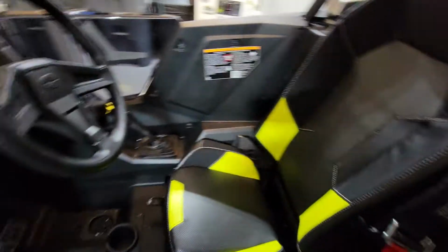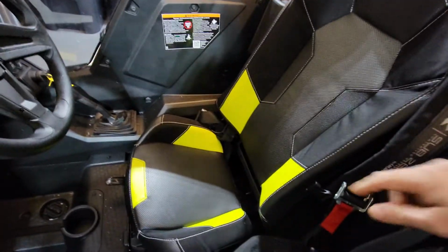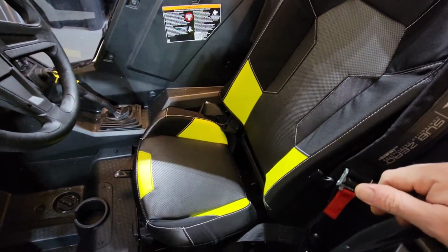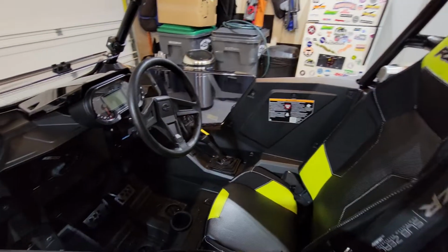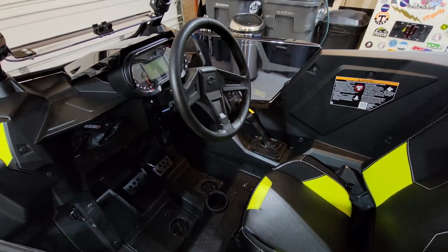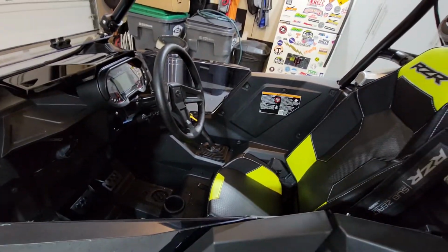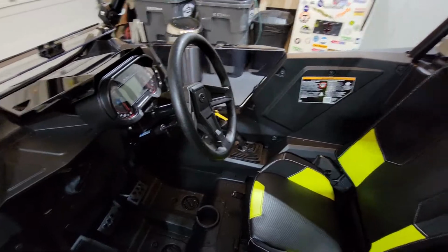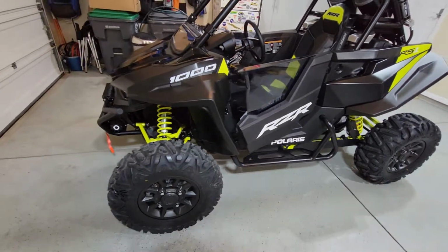The only thing I had to do, and there are actually adjusters on the seat, is move the back of the seat up, so I can scoot all the way into the seat, and I fit nice and cozy. Granted, I haven't taken it out yet, so I have no idea of the comfort level going through trails. But just sitting in and chilling out, this thing is real nice. I'm real happy with it.